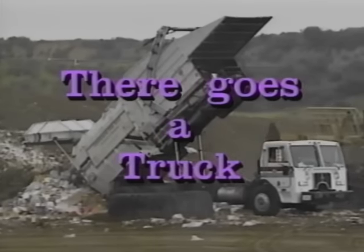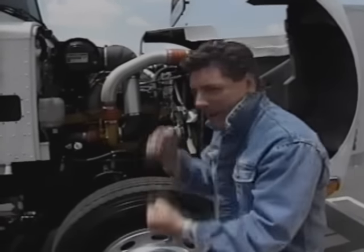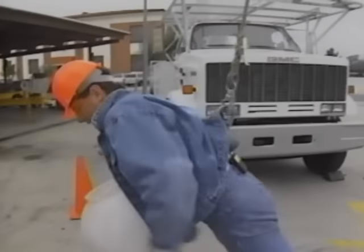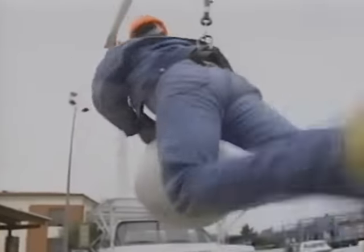In There Goes a Truck, we'll learn all about big rigs. The fuel goes into the engine, it explodes and drives the pistons up and down. Bang, bang, bang, bang, bang, bang. Wait a minute. You're supposed to lift me! Wait! It's hooked on me!